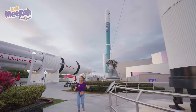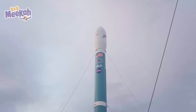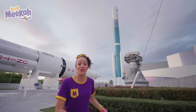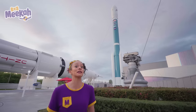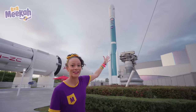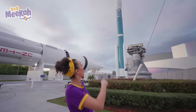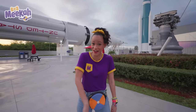Whoa, this is gonna be really cool. This rocket right here, can you see it? It's called the Delta II. Isn't that a cool color blue? Whoa, this rocket has gone to space over 150 times. That's a lot of times. And if you look at the top, you can see the American flag. And if you look even higher, it has a shark face. Isn't that so funny? It's a shark rocket. Wow, it's gone to space a lot. That's a hard-working shark rocket. Let's keep exploring. Come on.